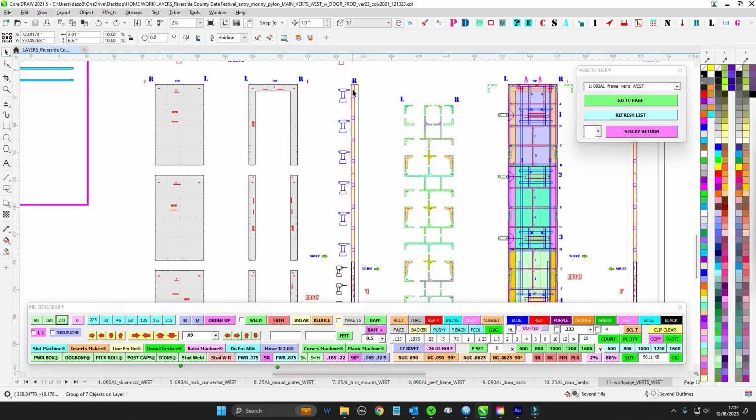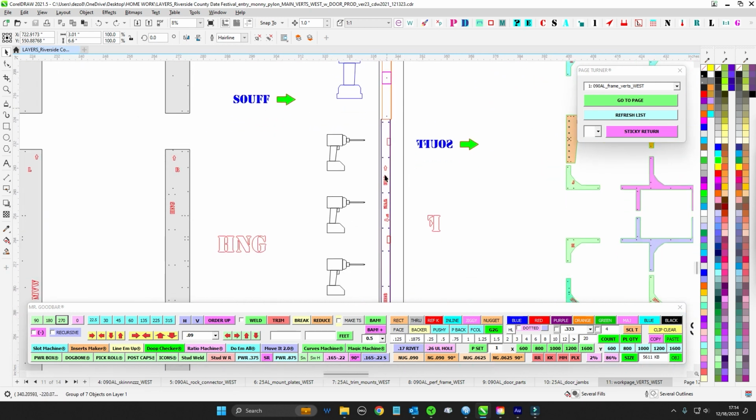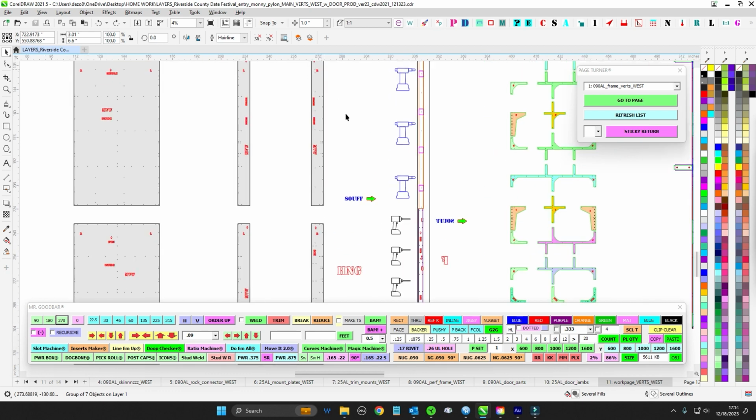So you can see there, that's the back side of this guy here. So the oranges, you just rivet, rivet, rivet. And then once you get down here, you don't need to do anything. That's just going to be put on in the field. That's the door hinge. So that'll be all the way up.